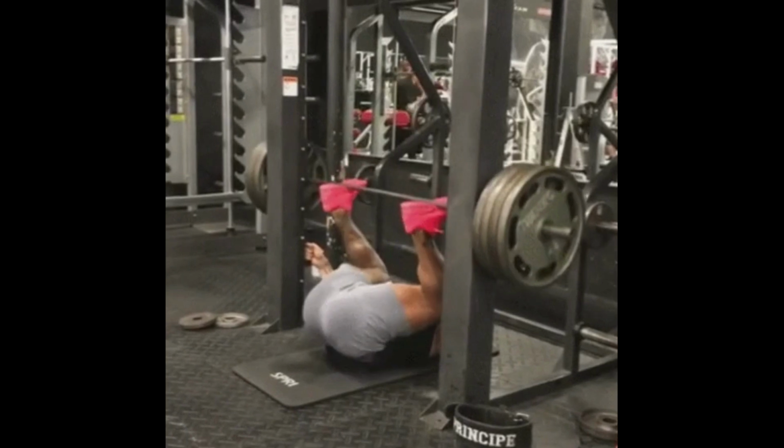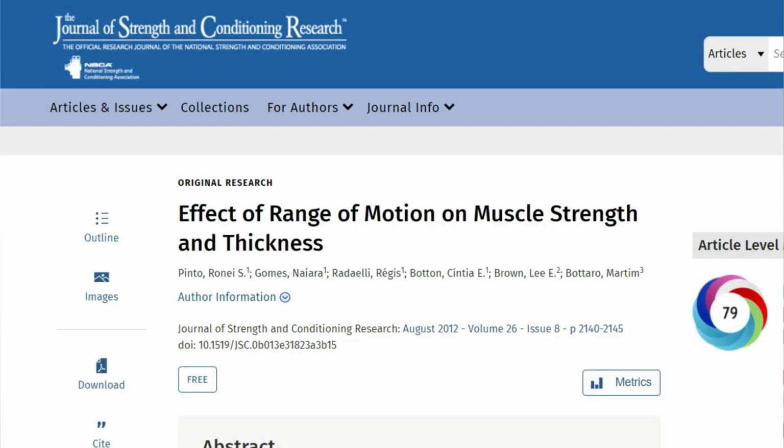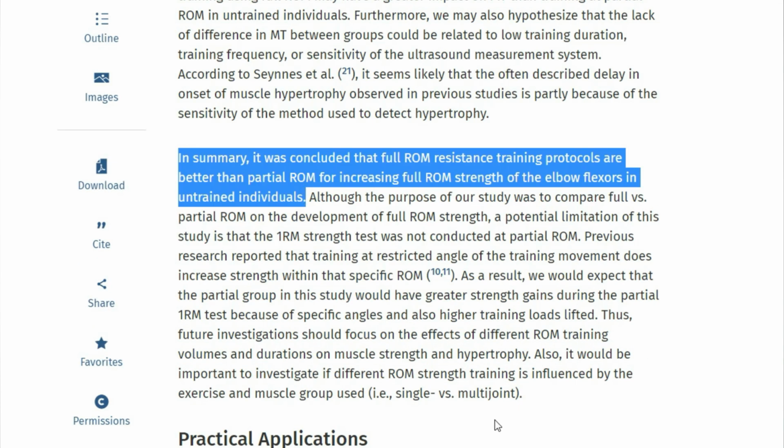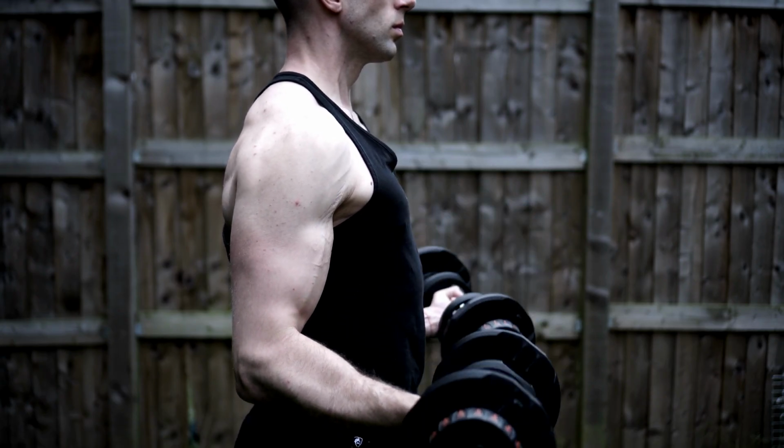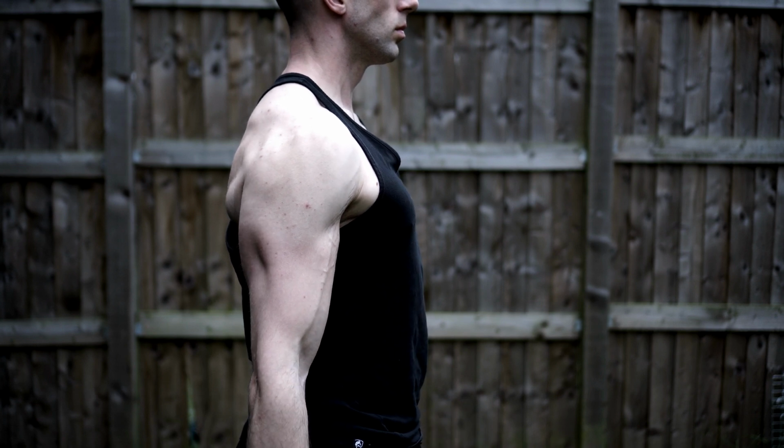Forget what the gym bro said. If you want to maximize your bicep gains, take it through its full range of motion. A 2012 study by Pinto et al. showed that taking the biceps through their full range of motion during a bicep curl led to significantly greater gains in muscle size and strength when compared with partial ranges of motion. And you can ensure that you're getting the full range of motion by squeezing your triceps at the bottom. This allows for full stretch of the biceps and also allows for maximum bicep recruitment.